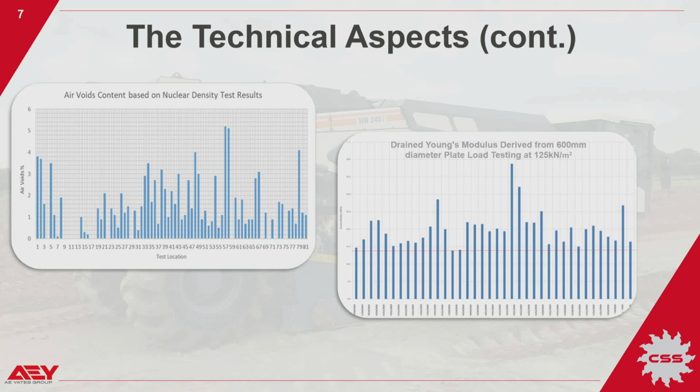Testing, as is the case with all CSL projects, was carried out by an independent third-party UKAS accredited testing house, with results provided directly to CSL's customers. A closure report was also provided by WSP on completion.